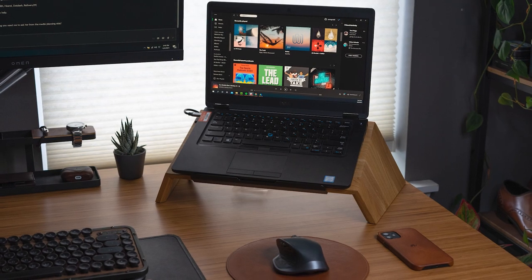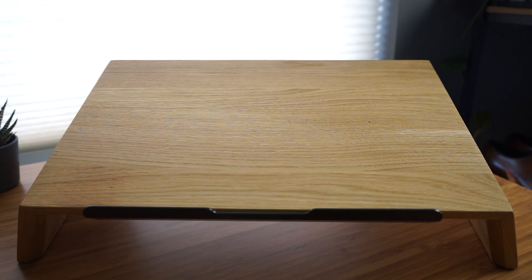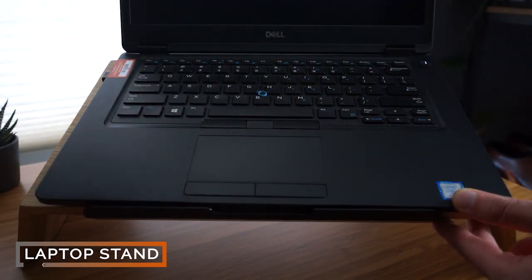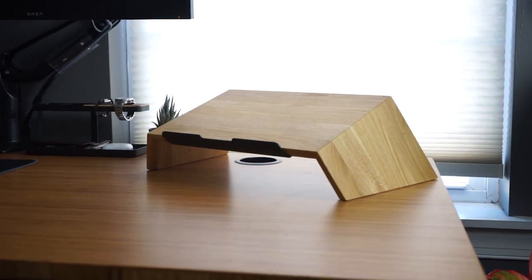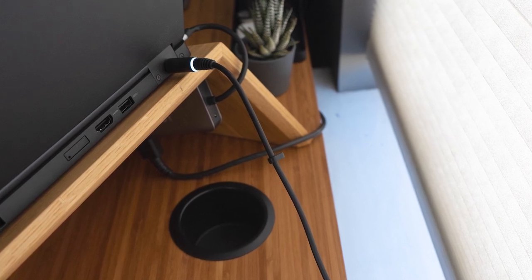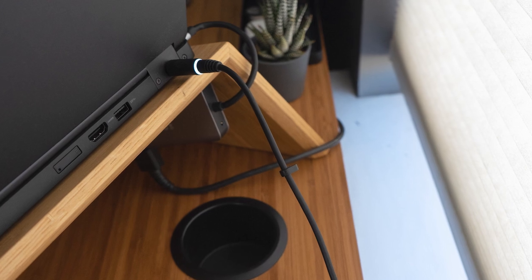My work laptop isn't anything special, nor do I use it for non-work related tasks. To raise the laptop and get it closer to eye level for better ergonomics, I have this wooden laptop stand from a company called Okiwood, which makes a bunch of cool solid wood office products. Despite being made from oak wood, I think the stand matches the carbonized bamboo desktop really well. The laptop connects to my primary display via a USB-C hub that's tucked underneath the stand, and the HDMI and charging cable stay out of sight thanks to some adhesive cable tracks.